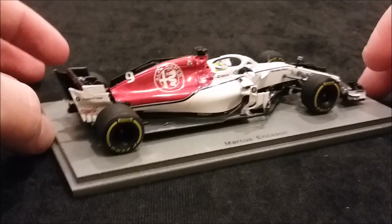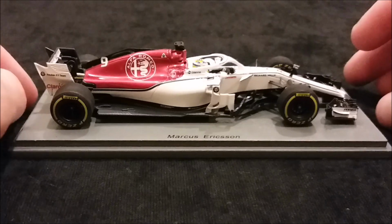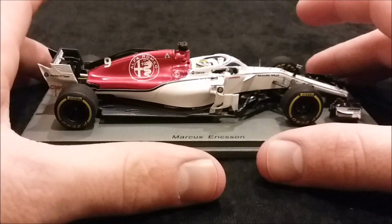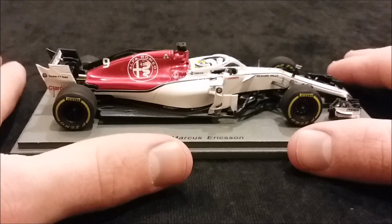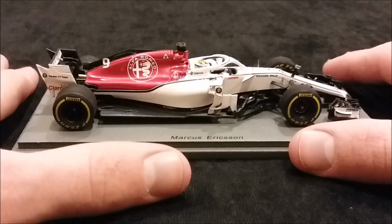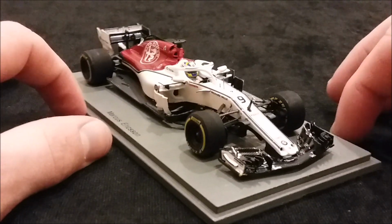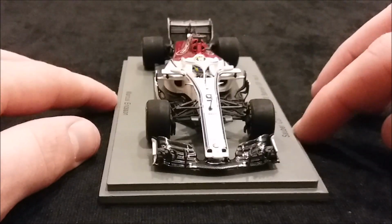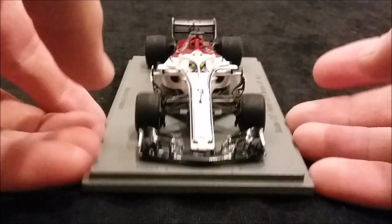These Spark diecasts, I really do not like to take off the base anymore, because the base on these Spark diecasts is so much better than the Mini Champs bases, because you can see the entire car in a 360 view. With the Mini Champs bases, you still have to take the car off the base to get those off. Let's give it a little look-see here.